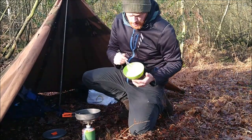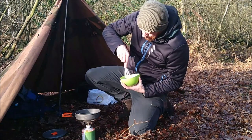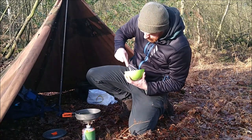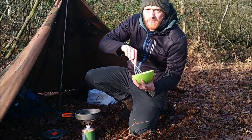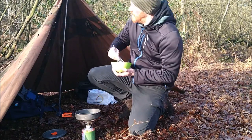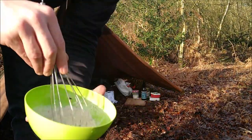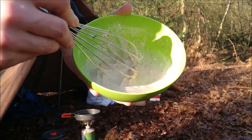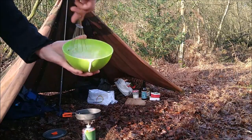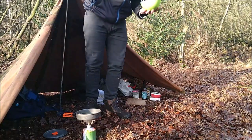You've got to be careful with that oil. Wish you could have smell-o-vision. Smelling good already. There we go. You can see that's the consistency I'm after, without spilling any on the floor. I'm sure the birds would love it. There we go.